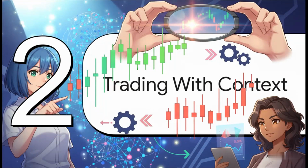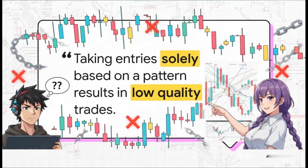Well, it's all about changing how you see the market. It's about learning to trade with context. And honestly, this is probably the biggest difference between how most of us trade and how the pros do it. And this quote from Wysetrade just nails it. They say, many traders will take trade entries solely based on what candlestick pattern forms, which results in low-quality trades. See, a pattern by itself is just noise.